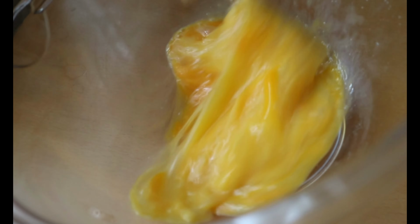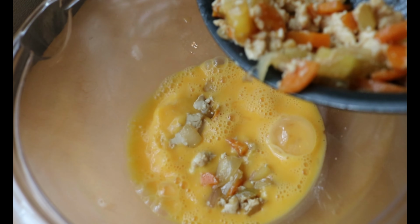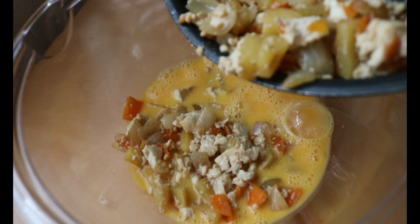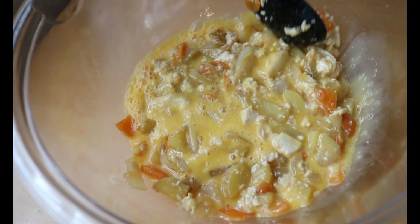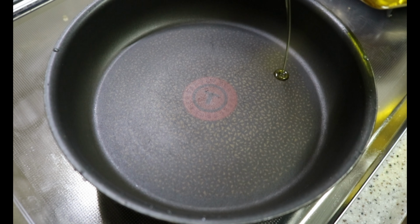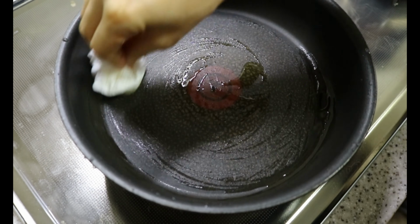We are almost ready. Crack eggs and whisk until you reach a uniform yellow color. Add tofu and vegetables into the eggs and combine them all together. We could just skip the combining process and pour the eggs directly into the pan, but I found eggs tend to stick to the bottom that way. Rinse the pan and grease it with a little bit of oil. Pour the vegetable egg mixture into the pan and cook it over high heat.